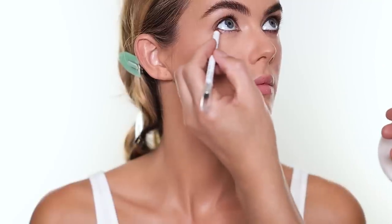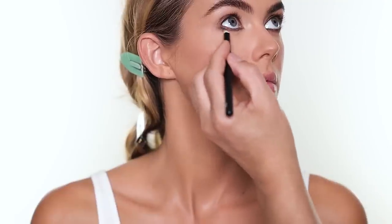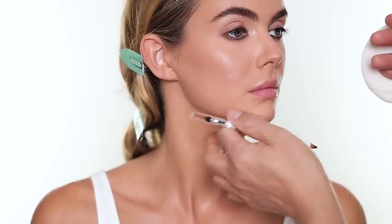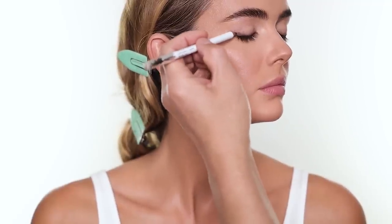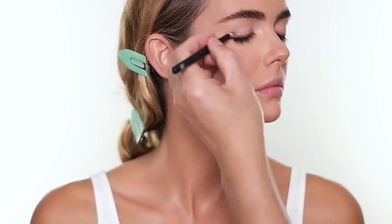This side again. And then you blend it out. And then what you're gonna do also, you see in the corner here, a little more color here, just pull the eye out a little bit more. The way I blend is upward and outward. And don't worry how not perfect the eye is right now, because you're gonna tweak it a little bit with a Q-tip and then you use the eyeshadow on top.